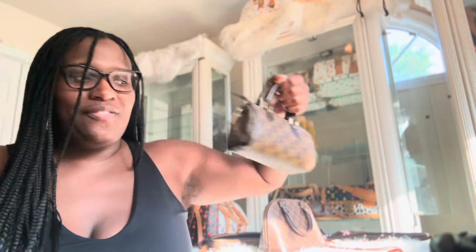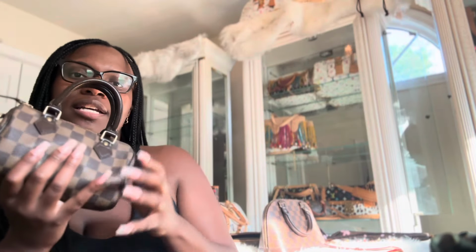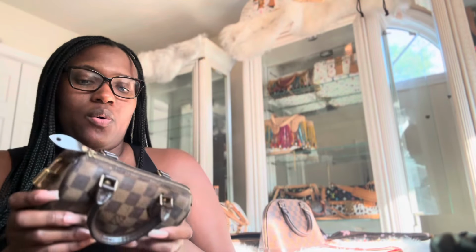They have a large selection of very rare, very limited edition items for very fair prices, and so this was one of those pieces I purchased from them. You don't see these very often at all. I think this one is only like the maybe fourth one I've ever seen for sale online, so you don't see them very often. Most people don't even know they exist, but I absolutely love this one.